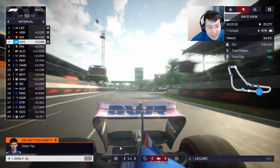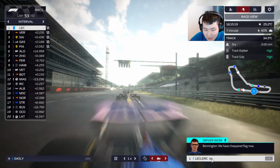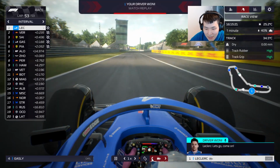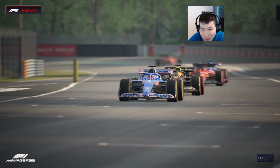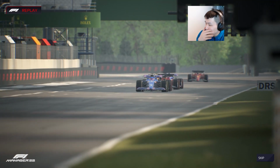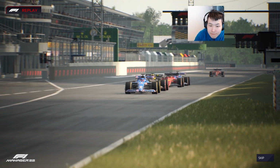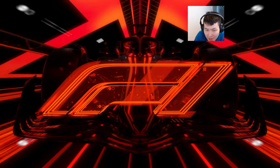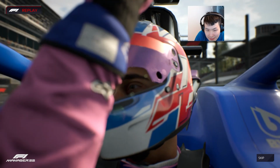Yep. But Gasly still P4. Darn. So we have a checkered flag now. Ah. Let's go. Come on. Leclerc wins Monza, though. Let's go. It's a win for the Alpine. But what about Gasly? Gasly is just slow. There's no doubt that they deserve their spot at the top of the podium. Hmm. I like that. I like Leclerc. I like it, Leclerc. I like it.